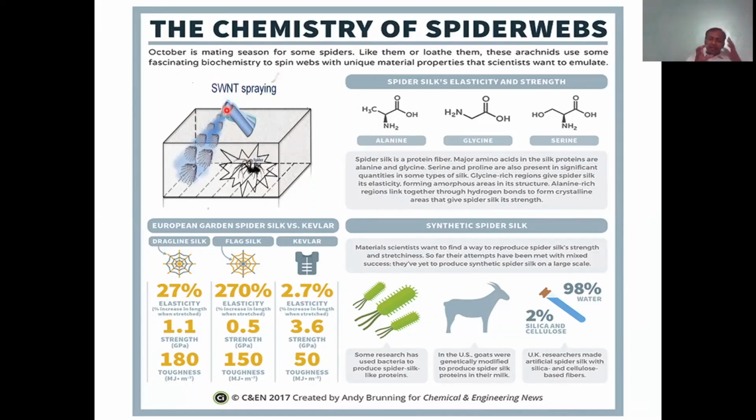So when the spider forms the web, by combining with the nanotube, it forms a better web with better elasticity, better strength, and better toughness. So now we can manipulate the natural thing also by introducing some other nanomaterial. And in this way, we are synthesizing better nanomaterials like spider web.